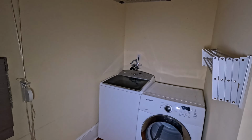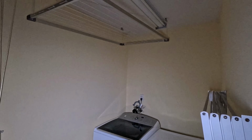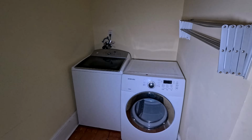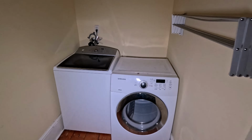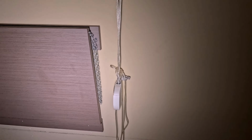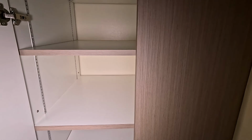A laundry room. I wasn't sure what that was up there. I thought it was gonna be some sort of a medical unit. Very nice washer and dryer. Folding table. There's a bunch of extra cupboards and storage. Always good to have.